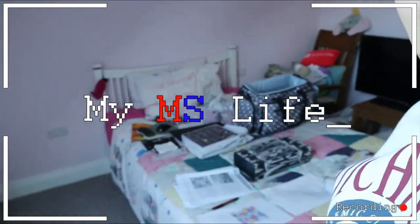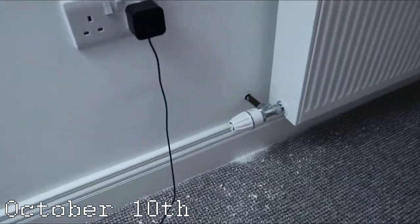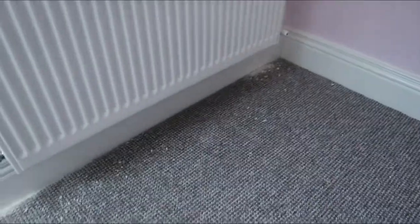My bed is back in this position because Dad is piping, so there's just a little bit of dirt on the ground. I don't think there was much to do in here. Oh, he just covered the bottom pipe.